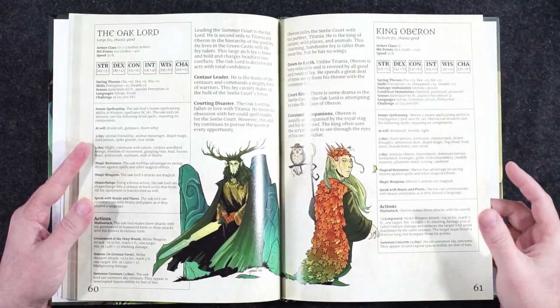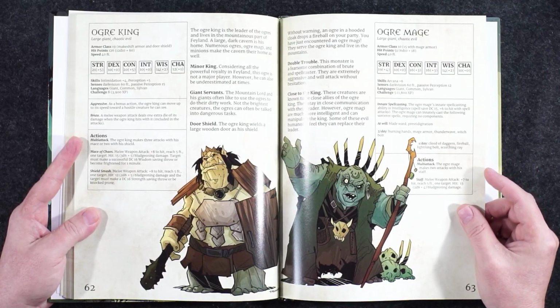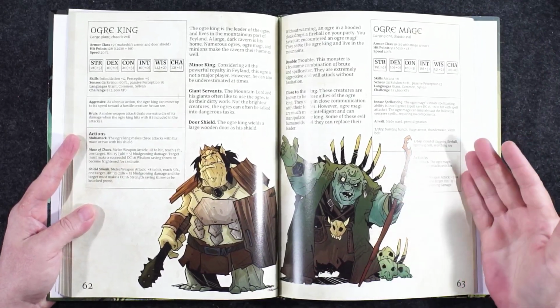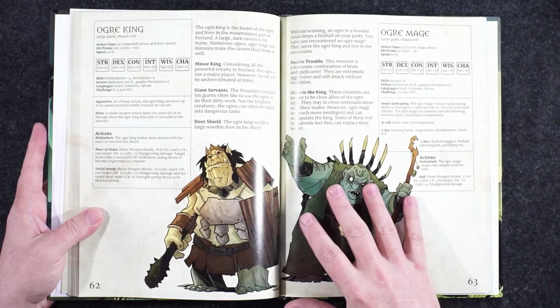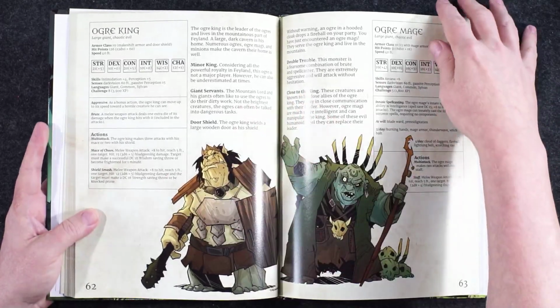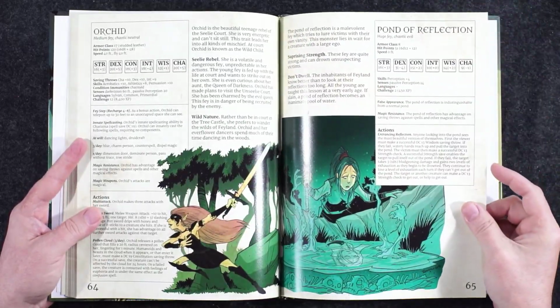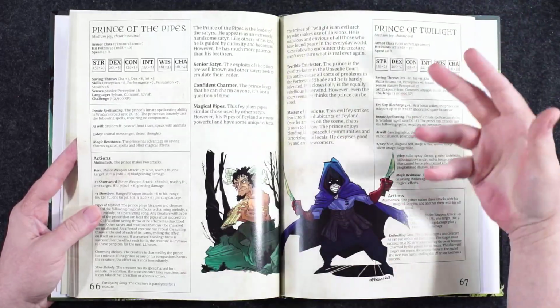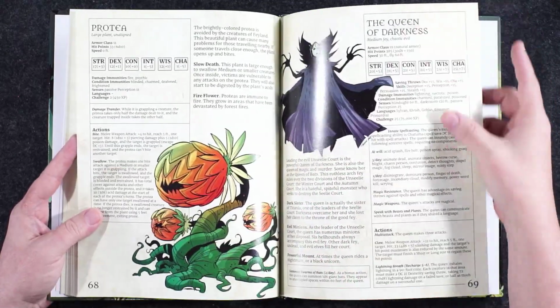Personally, I found it pretty good. I thought it was to the point, which to me is important. I look at a lot of stuff. How usable is this at the gaming table? Do I need to sit there and study something for days on end just to make sure that I can effectively run an encounter against a monster or creature or what have you?